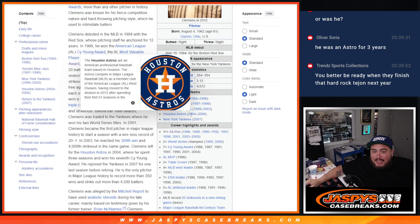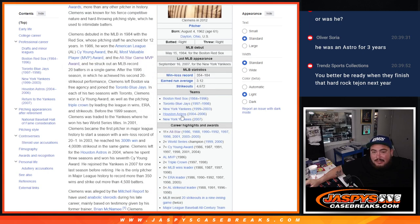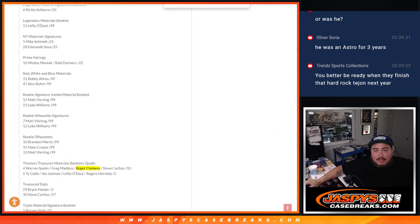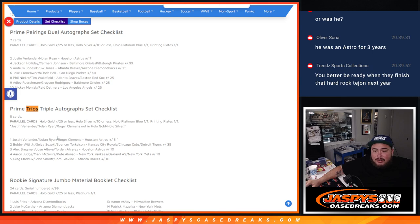And yeah, he played for the Astros for the end of his career, 3 years actually, after the Yankees. So there you go. That's an all-Astros triple autograph. Damn, that's sick.